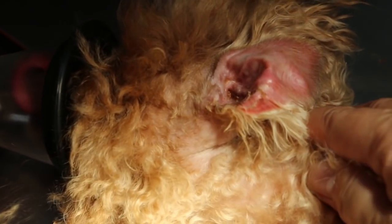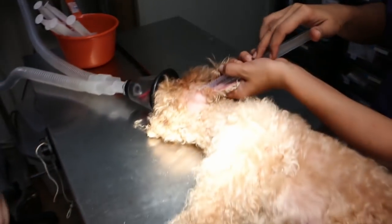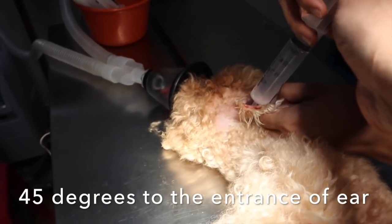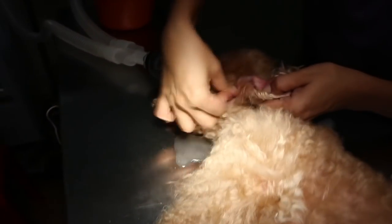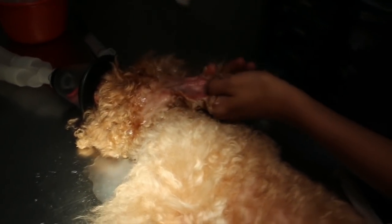It looks like the dog is waking up. Okay, about 10. At 45 degrees to the entrance, but not really shooting in, just 45 degrees to the vertical canal. That's the right way. You need to give the water space to come out with all the dirt. So just pull up the ear 45 degrees.